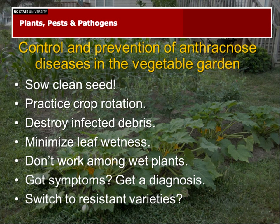Minimize leaf wetness. I already talked about how they spread around by water, but also water on the leaves is what gives that fungus the conditions that it needs for the spores to germinate and then to penetrate those leaves. So don't overhead irrigate. When you do irrigate, or if you have to overhead irrigate, do it at a time when they will dry quickly. Don't work among plants when they're still wet with dew or irrigation because you're going to be spreading things around.